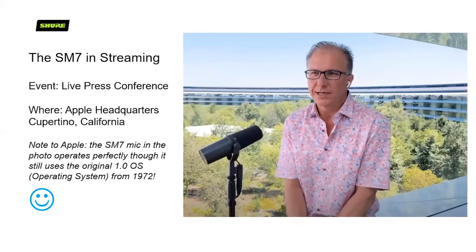This is Apple for a press event that they did last August. And they've got the Apple wireless earphones here, but they have a Shure SM7, which if you blow up this photo up here, they took a piece of tape and put it across our logo here. Thank you very much, Apple. I didn't know you were that insecure. But I do want to have a note to Apple that I want you to know that this SM7 that you're using still uses the original operating system that we put in it in 1972. That's never been needed to be upgraded. So maybe you should learn something about that with your products. Excuse me, I just had to say that.